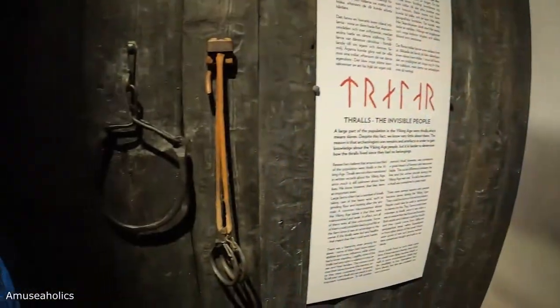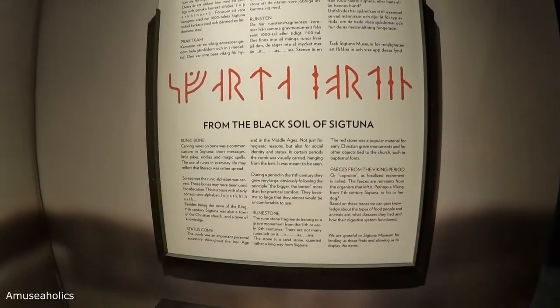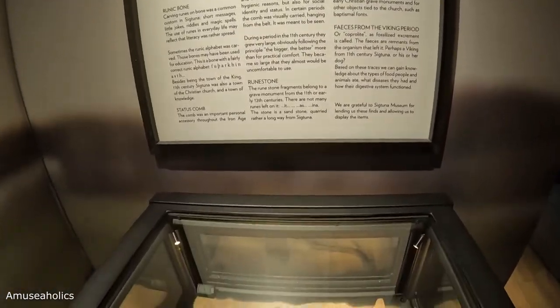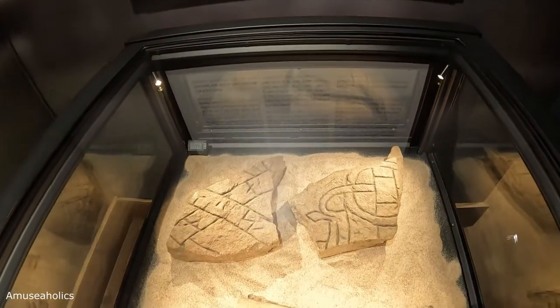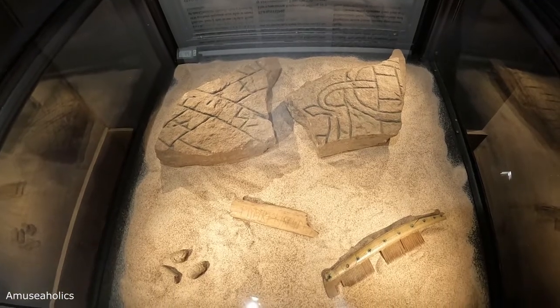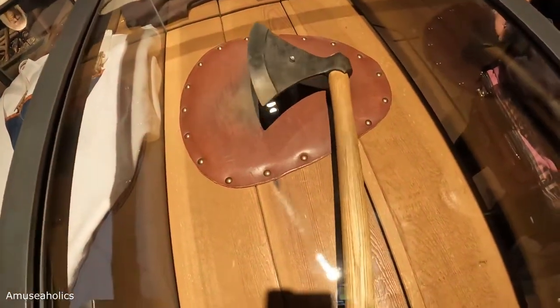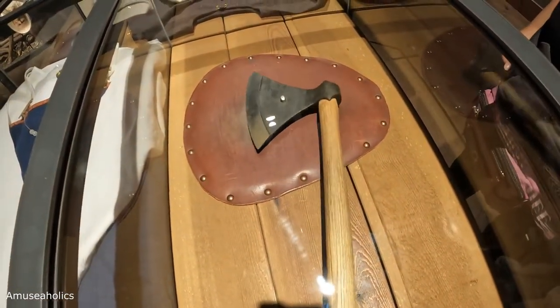There's a whole range of different characters you can hear from here. A number of historical artifacts in here, including some ancient dog poo, potentially. Can you have a feel of the weight of the axe? Yeah, it's pretty hefty.